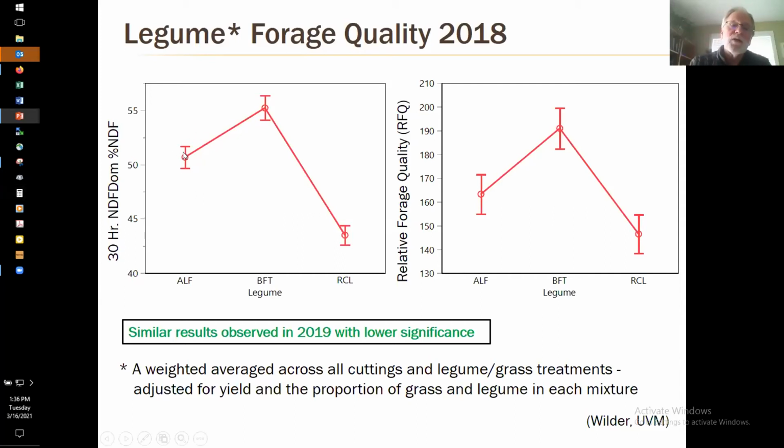And what we found, and it may not be surprising, was that trefoil performed much better when it came to digestibility. It is, I think, a very viable option for highly digestible forage compared to alfalfa. We also found, I don't show it here, similar results in 2019, just a little bit lower significance between these. The one that I was surprised at was the red clover, and it was much lower in this trial. The variety was Freedom, and I know Heather has Freedom in one of her trials, and I'll show some of that data in a minute.